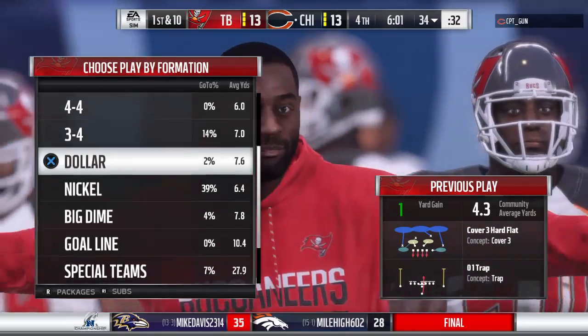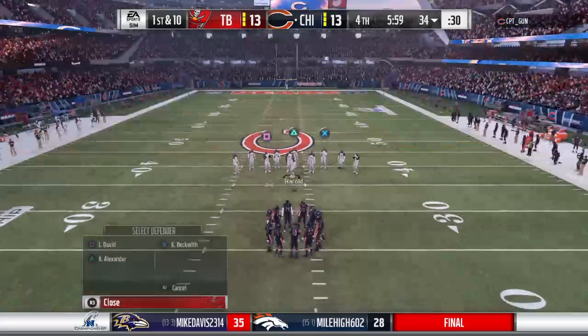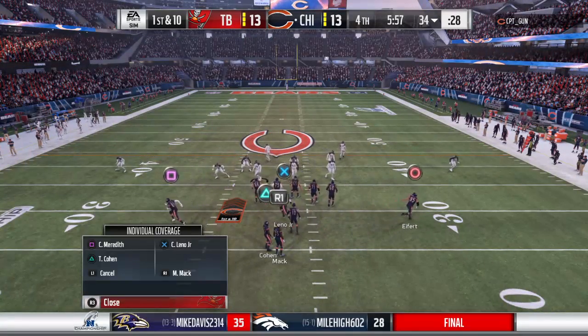Well, someone's been having a good game so far, and you know something? A lot has been power running. They decided to turn him loose again on third down, didn't they? They did indeed. He delivered the tough yards.